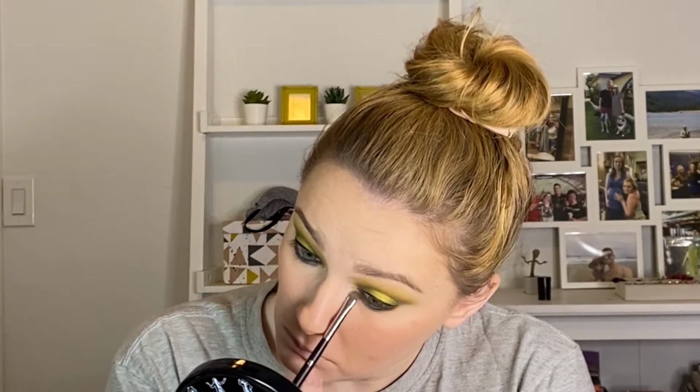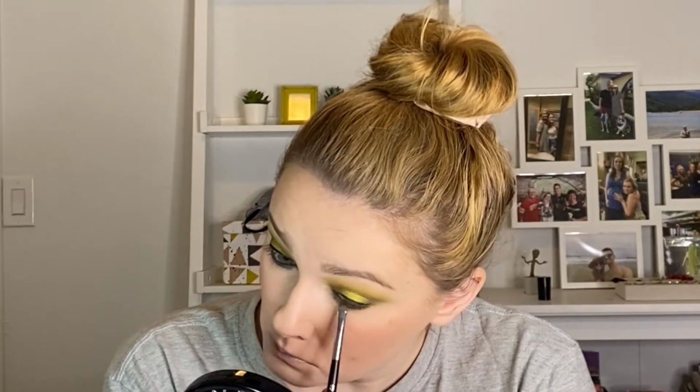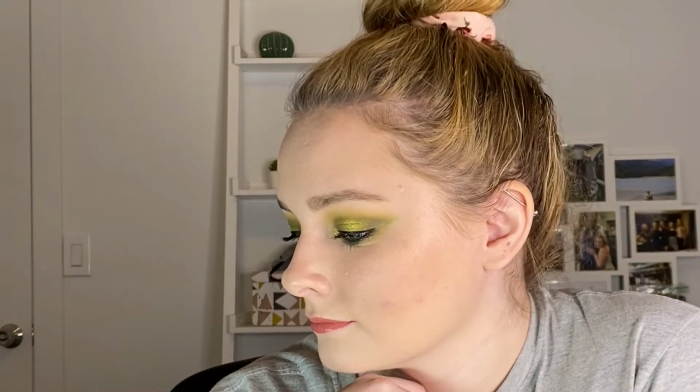Now I'm blending that out with the shade Draw Adore. We're just smudging that along the lower lash line. And now we're taking a bigger brush to smudge the shade Beetlejuice. And I'm putting the shade Neurotic in my inner corner. And this is the finished look.